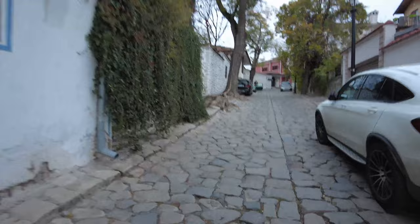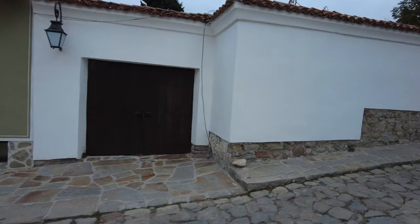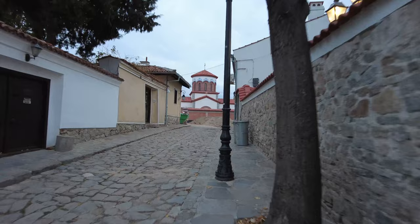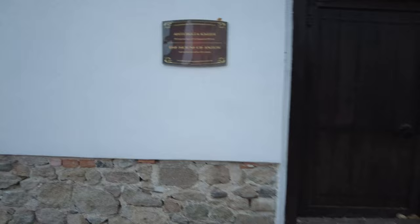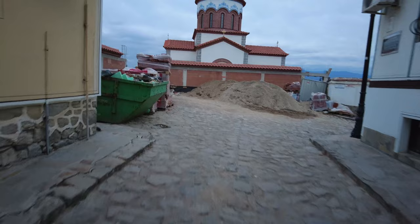I think this is the direction I want to go. You can tell it's definitely the more traditional part of the city. I'm not sure if people are living here, or I guess not. Oh, I'm not sure. I guess so. I can't imagine what one of these would cost to buy. Probably quite expensive. I suppose this is a church.